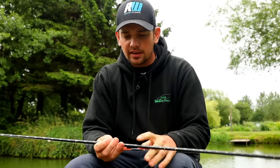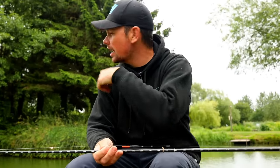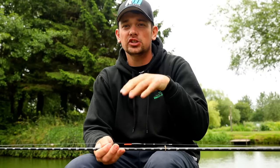Now, I don't plan on fishing any other rigs on the bottom, but I have quickly set up as well a short rig for fishing in case I need to get some bites. Down the middle here today, it's about 3.5 foot. It's quite shallow here. I know it does narrow up here a little bit, so I presume this is the shallower end of the lake.